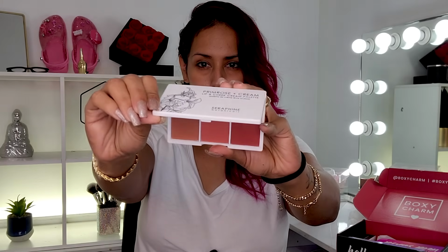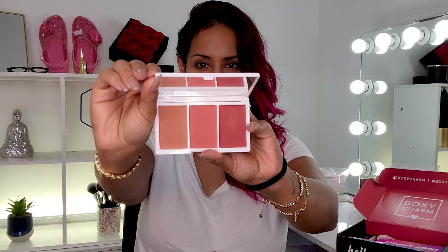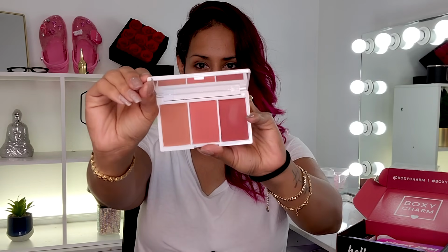Item number 1 is by Botanicals. It is their Primrose and Cream Lip and Cheek Cream Palette. I did swatch her, so that finger swatch was me. The shades are really pretty, and I'm into cream products lately, so this is actually very exciting. I don't know if there's more than one shade variation, like maybe for lighter skin tones and then for darker skin tones, but the shades that they sent my way, it works for me. And these would make really pretty lipsticks, I think. So we're gonna try it today.